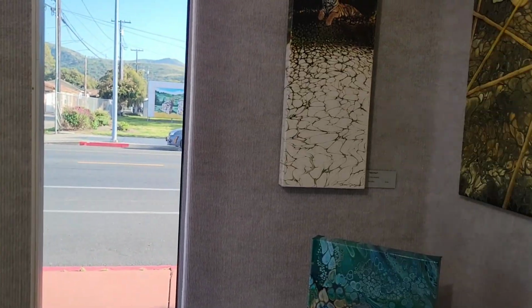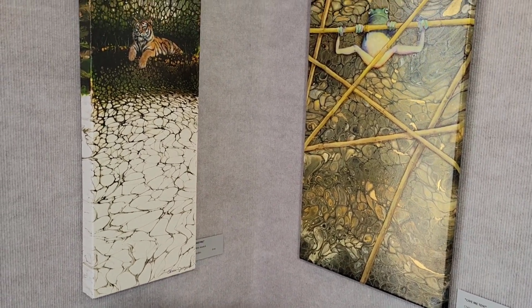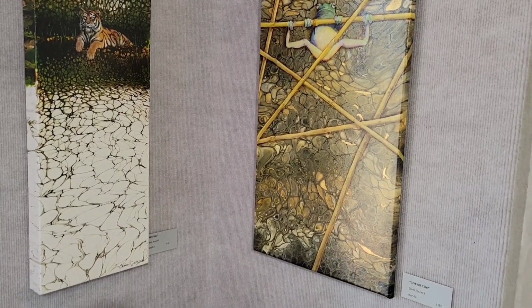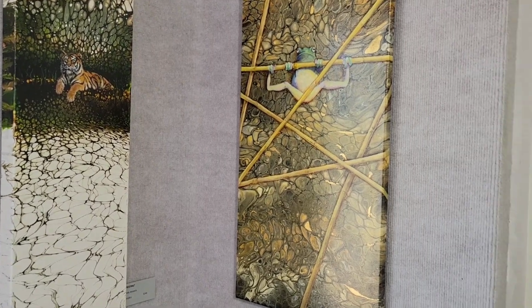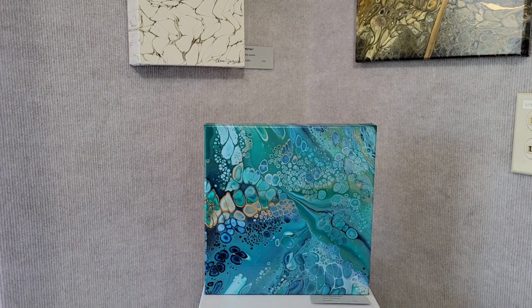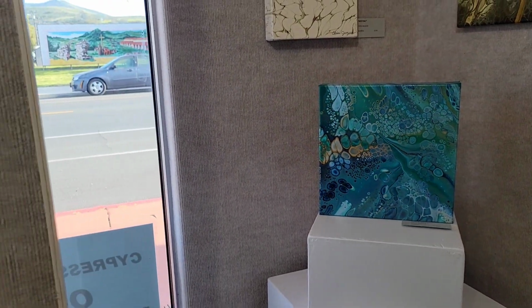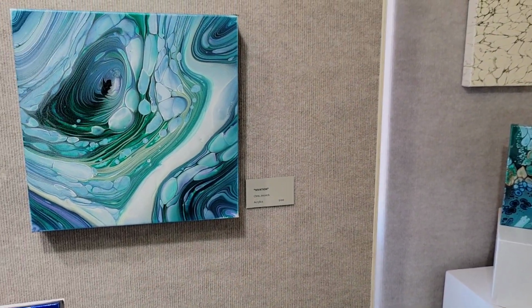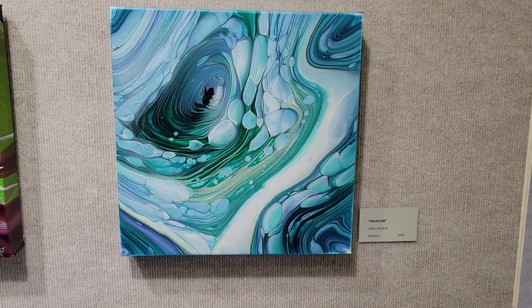here in this corner. You've probably seen most of the paintings that are in here, some on video. The one on the left is called Resting, and the one on the right is called Give Me 10. And then I've got just a little pour there. Sea Bubbles. I'm documenting this as much to help me, because I need to make up my inventory, and this helps me know what all I have here.